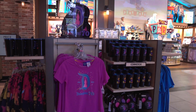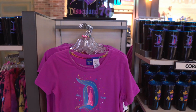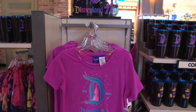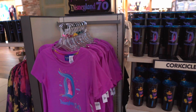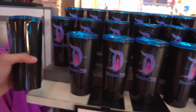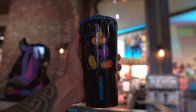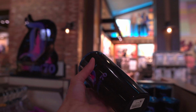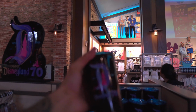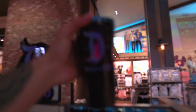All right, y'all, here it is. Let's take a look at everything that just debuted, I think yesterday. So here we got a nice kids t-shirt, it looks like, or is this just a woman's shirt that's extra? Yeah, this is just a small version. That's a woman's t-shirt. We have this cool tumbler done by Cork Circle, I think that's called. I like that, that's cute. Not too sure about the colors on Mickey, but everything else is cool. Really love the Disneyland 70 logo though, if that's focusing at all.